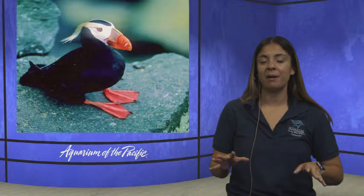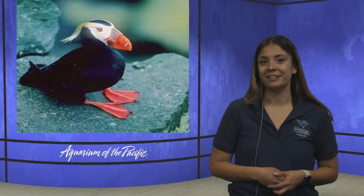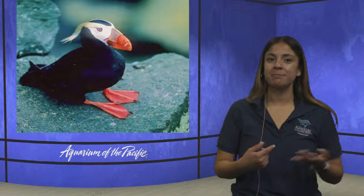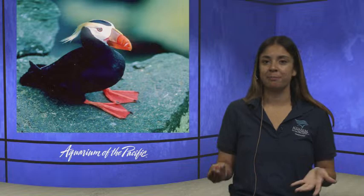Now, I mentioned that puffins are super, super good flyers and swimmers. When it comes to our penguins, on the other hand, they're only good at one of those activities, and the one that they're good at is swimming. They can swim, they can dive very well, but when it comes to flying, most penguin species don't really fly. And one of the reasons is if we take a look at what their body looks like, especially those wings, we'll see that they look a lot different than the puffin wings did.